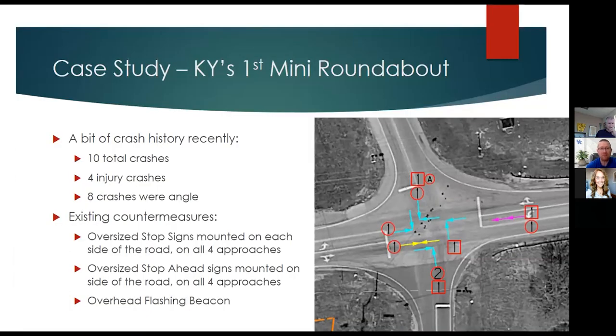The reason for that is over the years, we've had a bit of crash history. I mean, going back many, many years. And so several years ago, we installed oversized stop signs on both sides of the road. We installed oversized stop ahead signs, 500 or 600 feet back from the intersection on the approach to try to grab people's attention. And we also installed an overhead flashing beacon, again, an attempt to get people's attention.